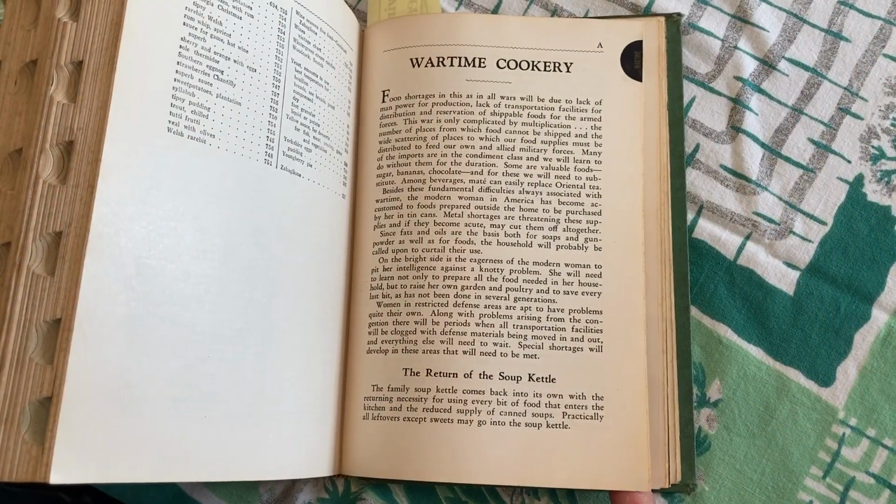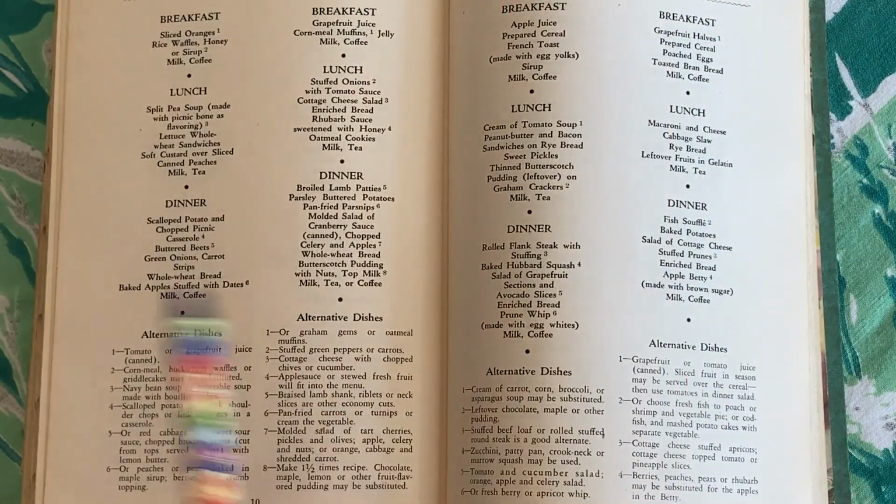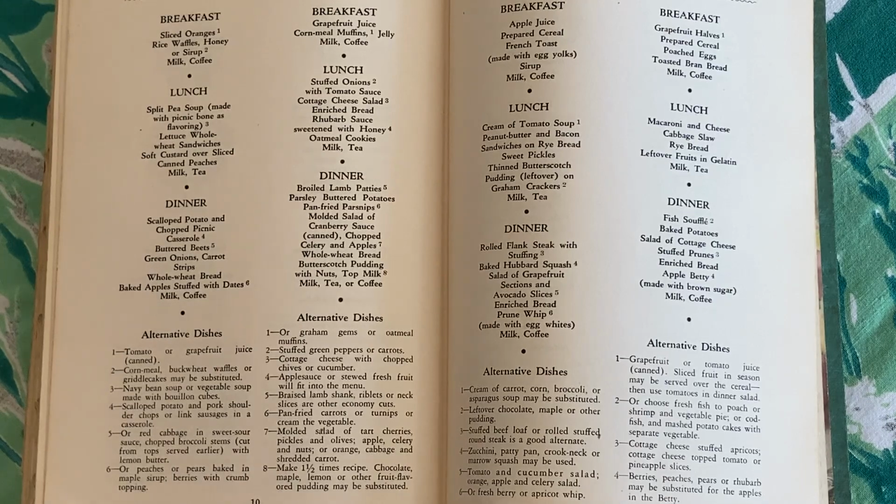One of the sections in this book is wartime cookery. Paul and I, as we were looking through the wartime era menus, a lot of these menus call for items now that in our era are extremely high priced. So we wanted to keep it realistic and true to the time, yet still do something that we would eat and that was affordable today.